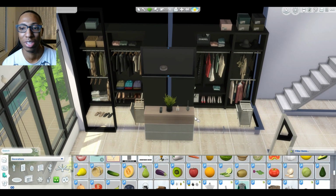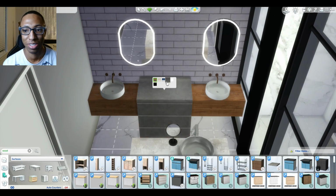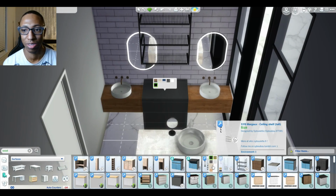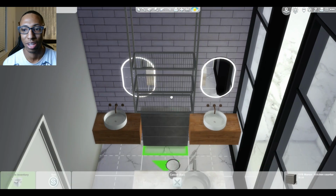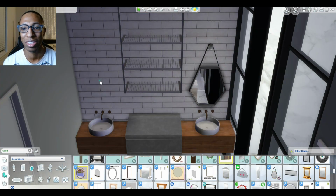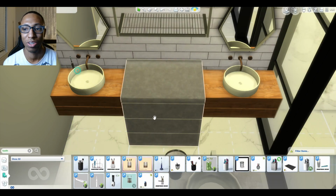And this will be what the main bathroom looks like. I did a lot of playing around with it, trying to see what kind of fixtures and what color scheme I wanted to use. I ended up doing this wood and gray color scheme with subway tile as a backsplash. I wanted to use backlit mirrors, but I ended up changing that to these mirrors. Is that a hexagon, I believe? It made it look more creative in my opinion.